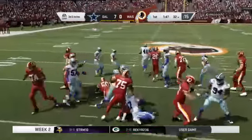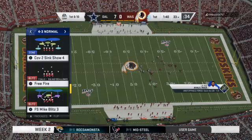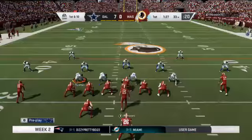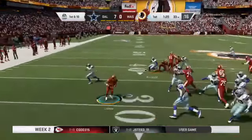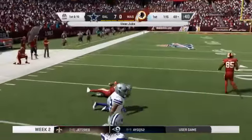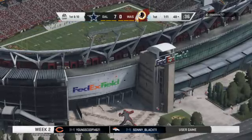Mahomes now on the sneak, and he's able to get it to the 33. Good enough for a first down. Only a yard there on the keeper, but that's all he needed. First down. That's good for a Washington Redskins first down. So they'll come up first and 10 now from the 33. They'll run with Coleman on first down, and he'll be taken down, but not before they work it across midfield. That's good for 20 and a first down.